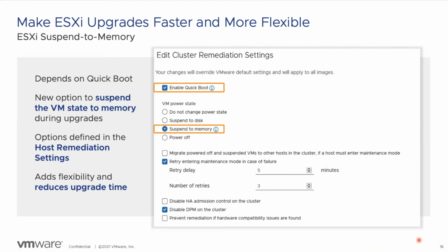So what suspend to memory does is give you another option when you're upgrading. This new option will suspend the VM state into local host memory during the upgrade and remediation process. Then once the host is upgraded and the VMkernel is restarted using Quick Boot, the VMs are unsuspended and they continue to run as if nothing happened. It's also important to note that suspend to memory builds upon Quick Boot, so that is a requirement, but that feature was released in vSphere 6.7.